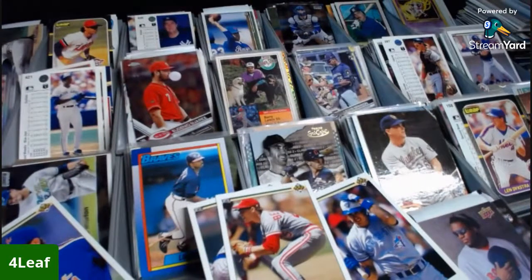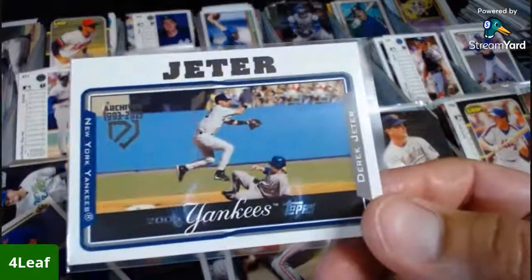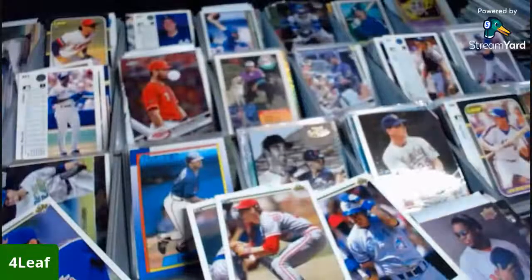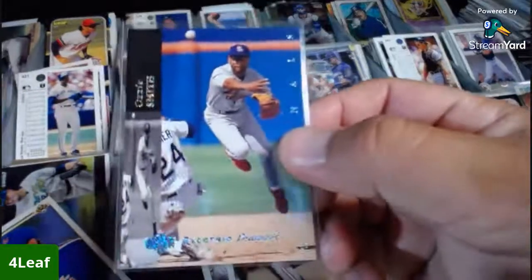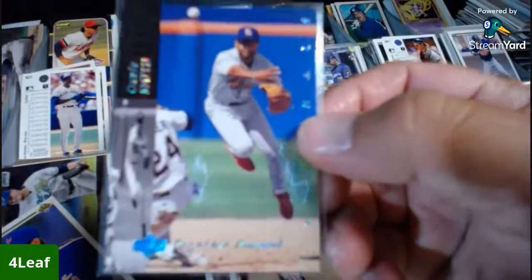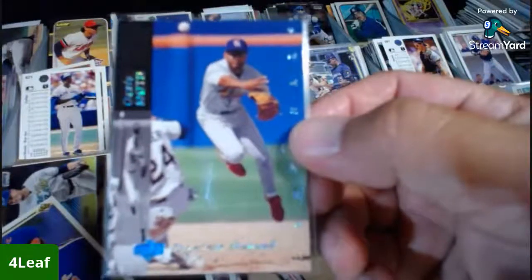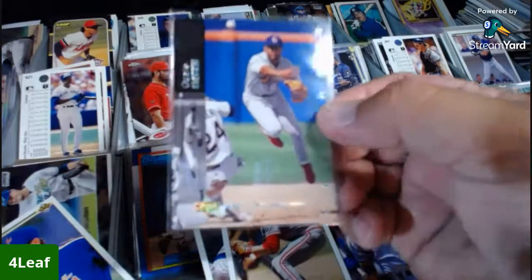Archives, Derek Jeter. Oh man, I'm gonna have to get like 50 of these plays at the plate. Ooh, here's an electric diamond Ozzie Smith, making a double play if it would focus. Got some nice shine there.